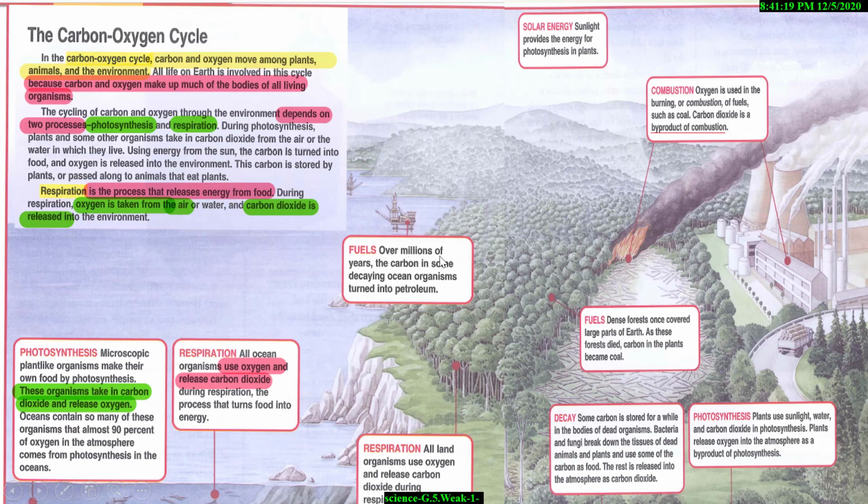Fuels. Over millions of years, the carbon in some decaying ocean organisms turned into petroleum. Solar energy provides the energy for photosynthesis in plants. Combustion: oxygen is used in the burning, or combustion, of fuels such as coal. Carbon dioxide is a byproduct of combustion. Fuels: dense forests once covered large parts of Earth. As these forests died, carbon in plants became coal.